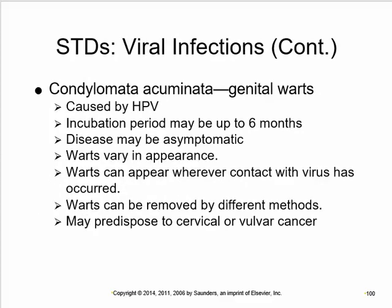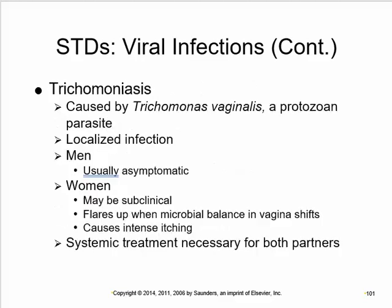So genital warts are caused by HPV, usually asymptomatic. They get removed, often they're frozen off, cryotherapy. The biggest problem is predisposition to cervical cancer. Trichomonas vaginalis is a protozoan. It's usually asymptomatic in men. In women, flare-ups, it's itching. Treatment is necessary for both partners, and it's systemic with antimicrobials.